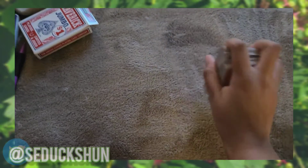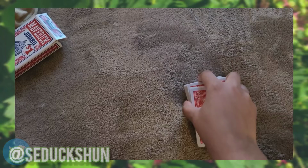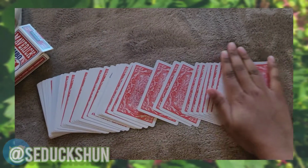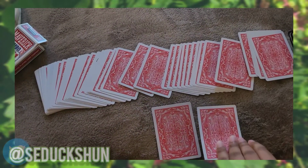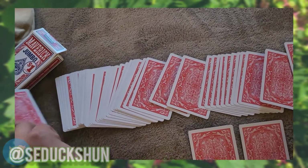Alright, so, ooh, such an amateur mistake. A finger in the way of the camera. So we're just going to go ahead and do this. I'm going to choose one singular card from here, I'm going to choose a singular card from over here, and I'm going to choose the very bottom card.